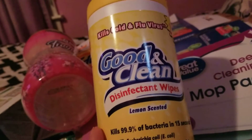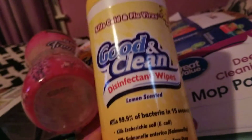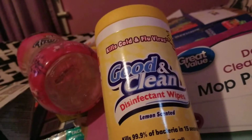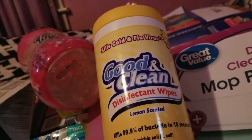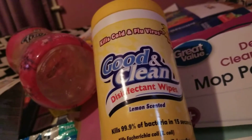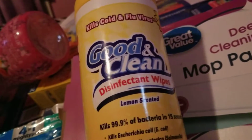Next, went through this Good and Clean disinfectant wipes in the lemon scent. These came from Dollar Tree. You get like 30 wipes in here, and these work good. You know, most time I use them to wipe down counters or definitely to wipe down my toilet. So, would definitely repurchase, and they smell good.